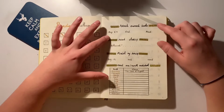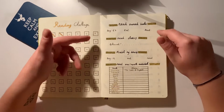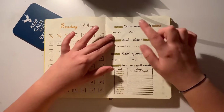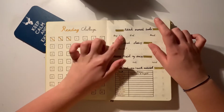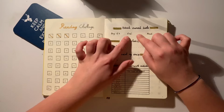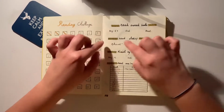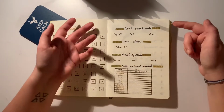And on the next page, you have my challenge for this year. I did a video about my challenge and my goals for 2020. I'm going to link it here or here if you want to know more in depth what I plan on doing. So one of my challenges is to read my own books. At the beginning of the year, I had 64 books. I'm going to put at the end of the year how many I have and so how many I've read. I also want to read classics, and I would like to read at least 5. So I'm going to say at the end of the year if I've achieved it and how many I've read.